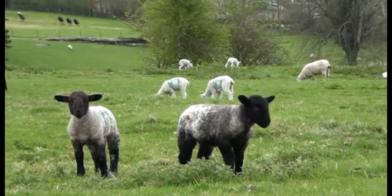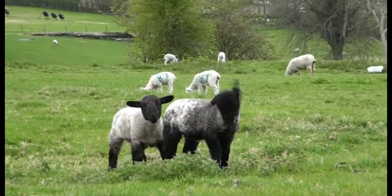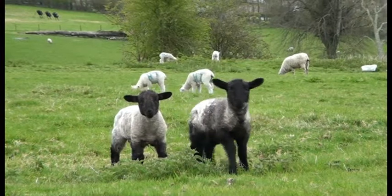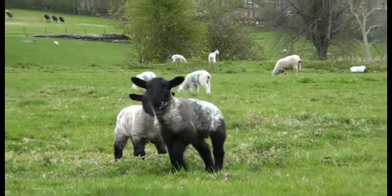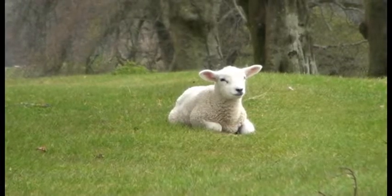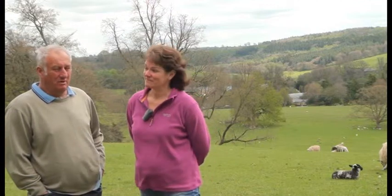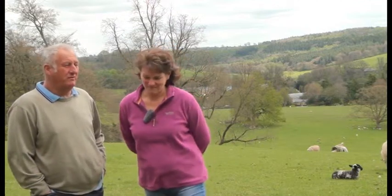We have also improved our general lamb losses, and although the abortion rate has an effect on that, we spend quite a lot of time at lambing continually checking our lambs, checking our ewes, making sure everybody's being fed and has had their colostrum, and it does have a big impact on what we finally produce. So although it's time consuming, it definitely pays off. Our loss rate for last year was 8% in the lambs.